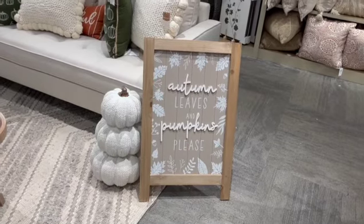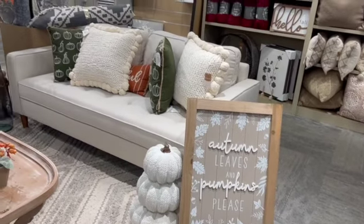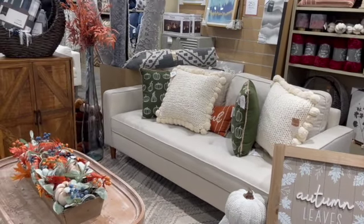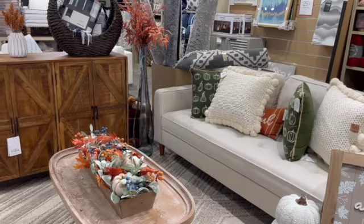Alright guys, so I'm absolutely loving this porch sign along with the stacked white pumpkins. I love the way that looks together. I'm still on the fence about these two, but these are two of my favorite pieces that I saw this year.